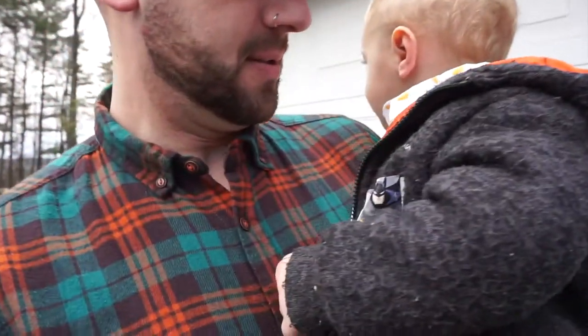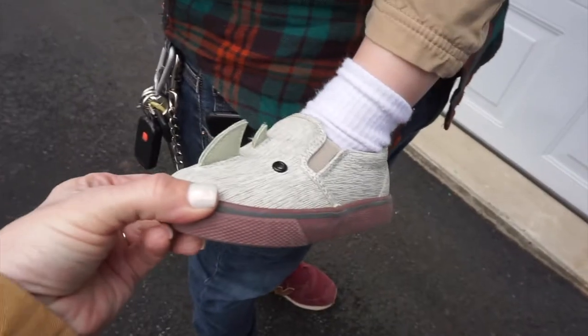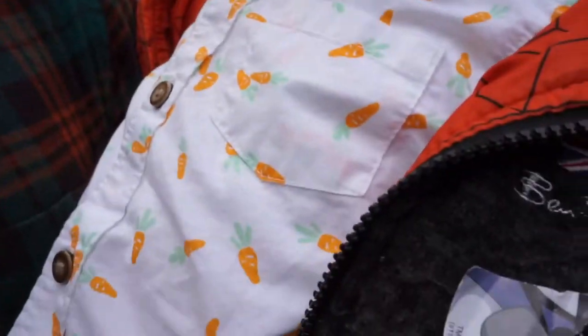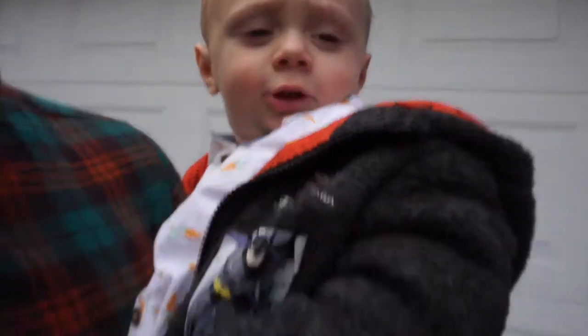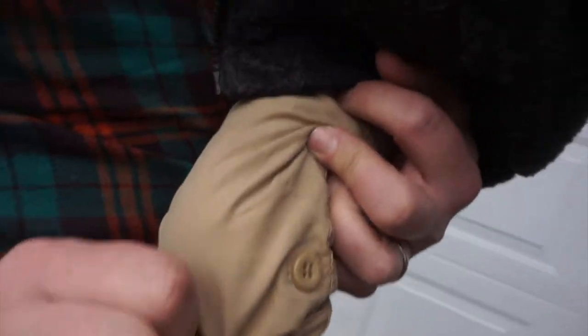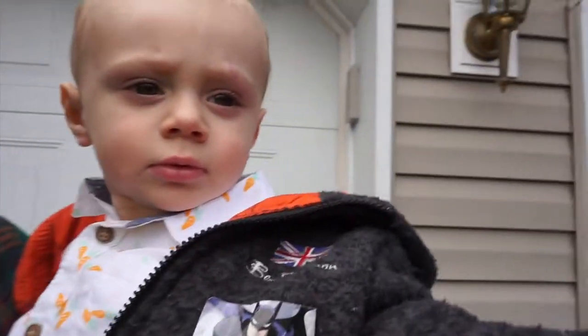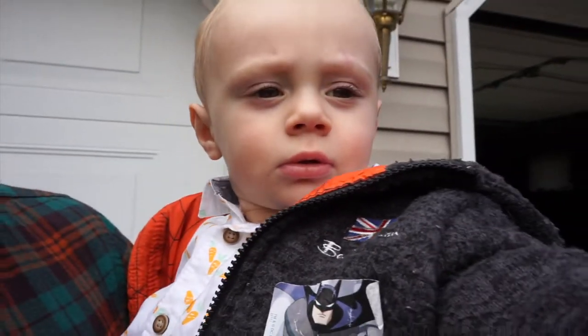Daddy still does it. These are from Target. They glow in the dark. The little fins glow in the dark. Anyway, it's cold out. Go inside. Old Navy, the little carrots. And these are from Old Navy too. These are on clearance for like $5. You ready to go in? You need a nap, huh? But let's say hi to Grammy and Grandpa first, okay?